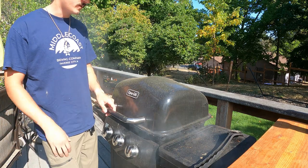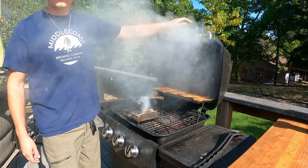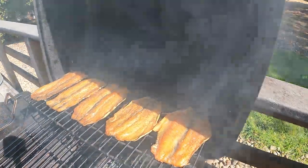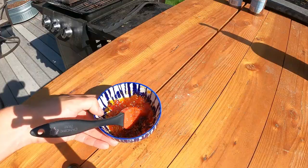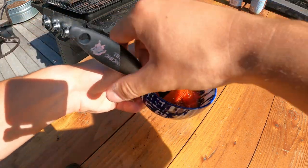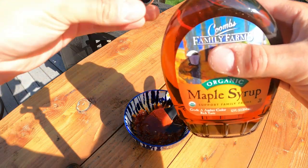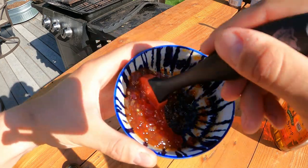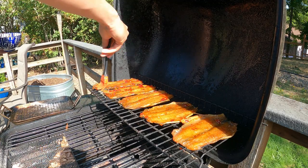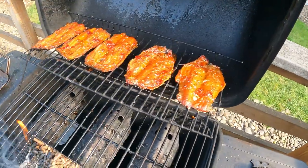All right, so these have been smoking for maybe closer to 1.5 to 2 hours. As you can see, we got quite a bit of smoke in there. But these are looking good. We've cold smoked them for a while, and we're gonna turn the heat up. We're gonna add some habanero relish. We're gonna add a little bit of maple syrup to that. Add a little bit of sweetness, just a little bit. We'll mix that together to make a spicy, sweet little glaze. Just after a few minutes of heat, these things are looking caramelized.